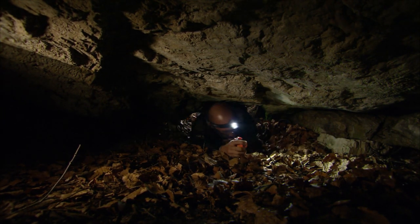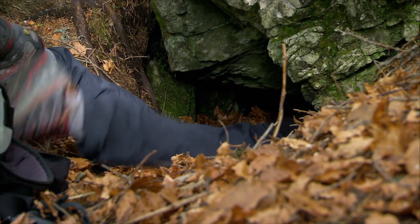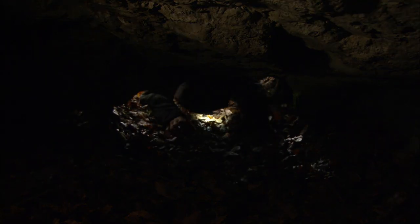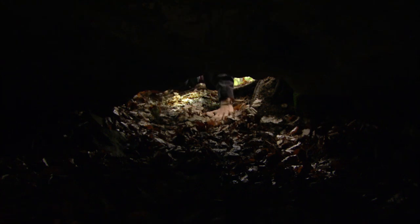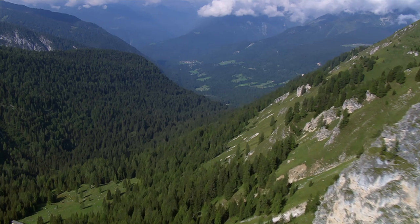It's an animal that has to be treated with respect and from which we should keep an appropriate distance. A distance which allows the bear to fulfill his needs. The same goes for us. These caves are very important places for preserving the species and must therefore be protected.